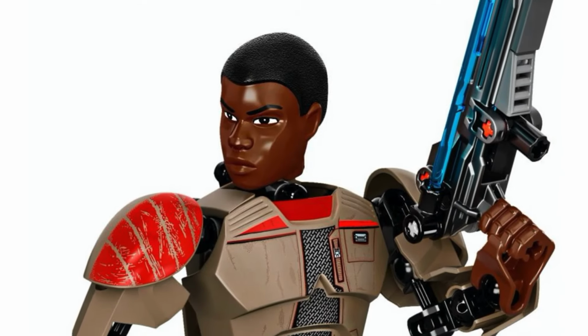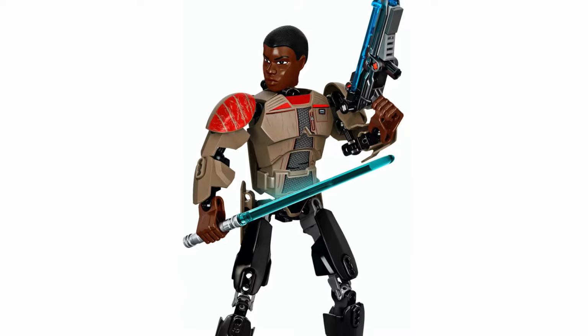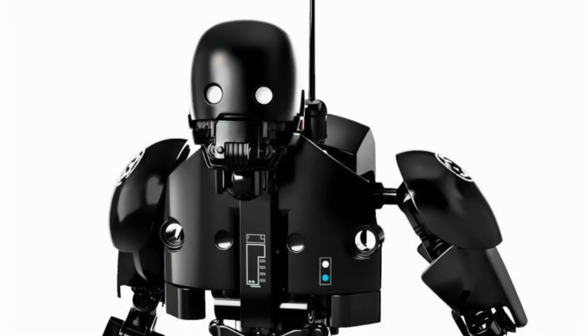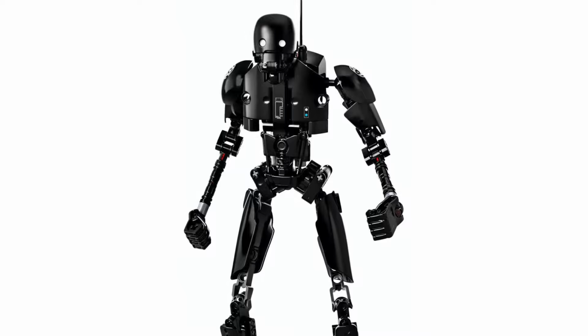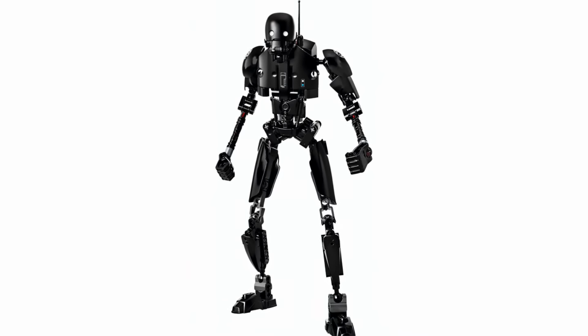Next up is Finn, who has a decent outfit. I think they did a decent job getting the accuracy down, but again, I don't have much to say about these buildable figures, so let's move right on. K2SO, who I think they did a really good job on, because they actually gave him pretty lengthy and skinny arms and legs, which I think really looks accurate to his character. So good job actually on the K2SO buildable figure.